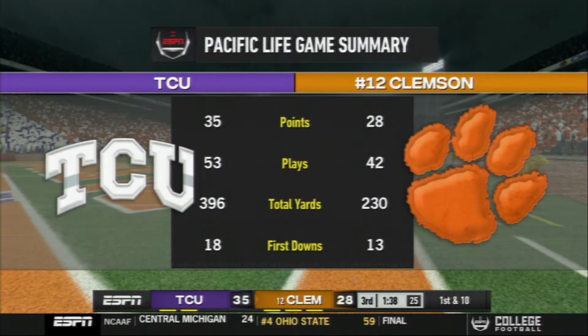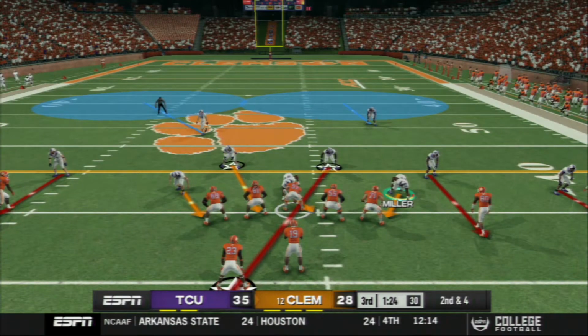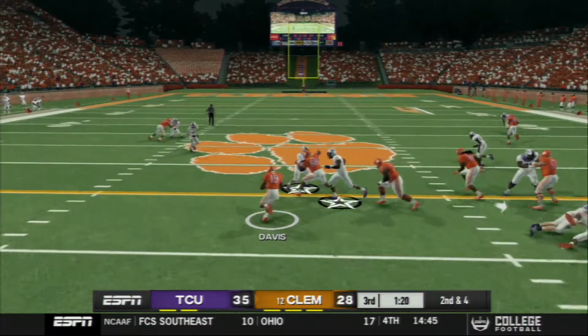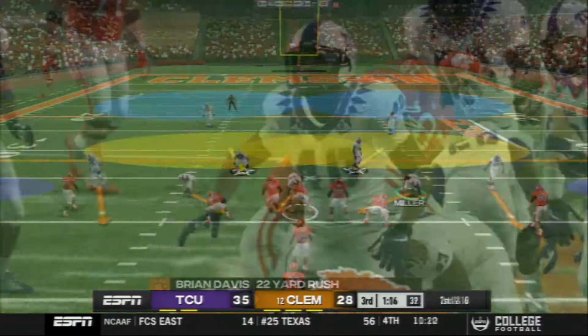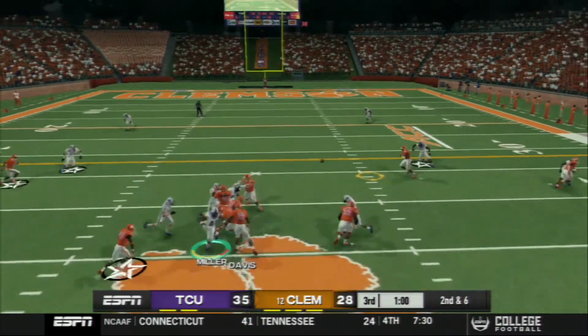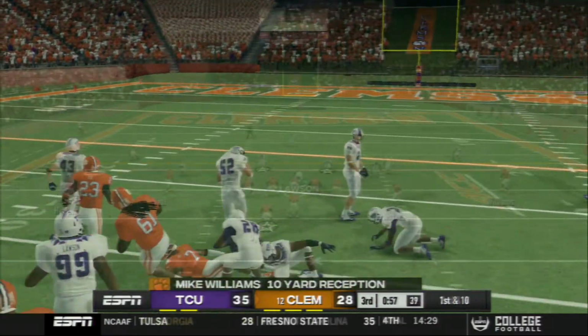35-28 on 53 plays. TCU has scored 35 points, 396 yards, way more than Clemson. But like I said, the turnovers are what hurt TCU in this one. And they can win this. They just got to play better defense. And Davis is still on his feet. 22-yard pickup. And they're into Horned Frogs territory. 2nd and 6. The pressure was coming, but he's able to connect with Williams, who's brought down after a hard hit.